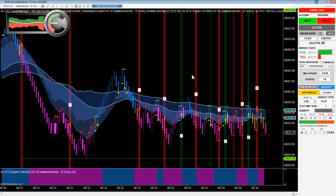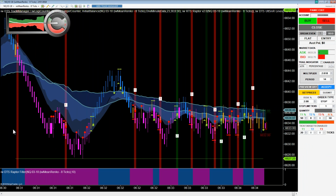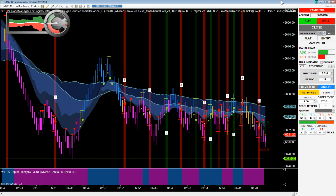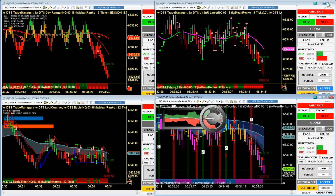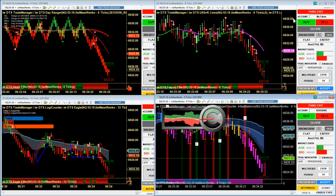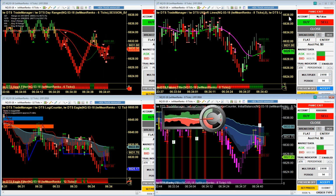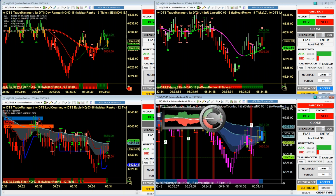We got the old barber pole action going on here on the Raptor. So we've got ourselves in a little bit of a sideways motion. And now it looks as though we're going to get a bearish push. Okay. Like I said, we're still only a few minutes into the session.